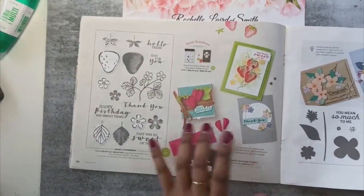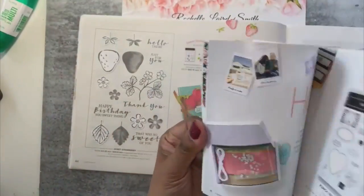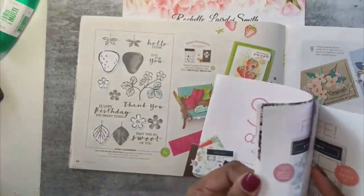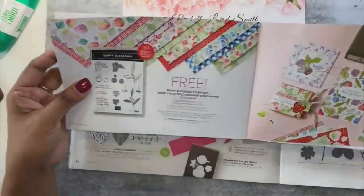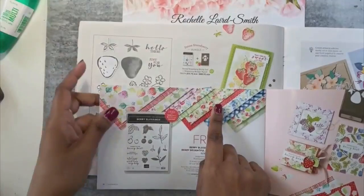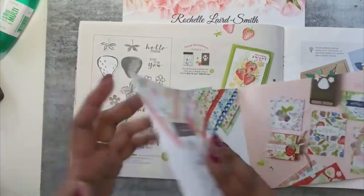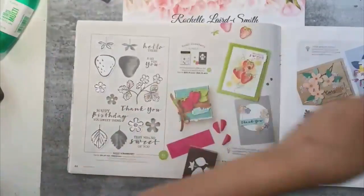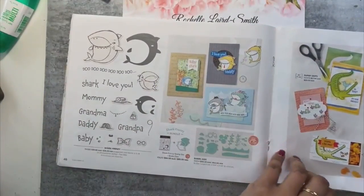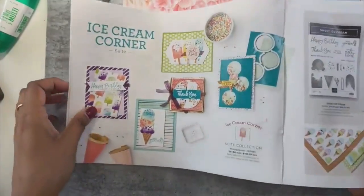So that's a really good bundle, and the good thing with that one is you get a Sale-A-Bration item that coordinates with it. So that paper really works well, and that even punches out with that strawberry punch. So if you like that, you would be wanting to look at that Sale-A-Bration item for that.